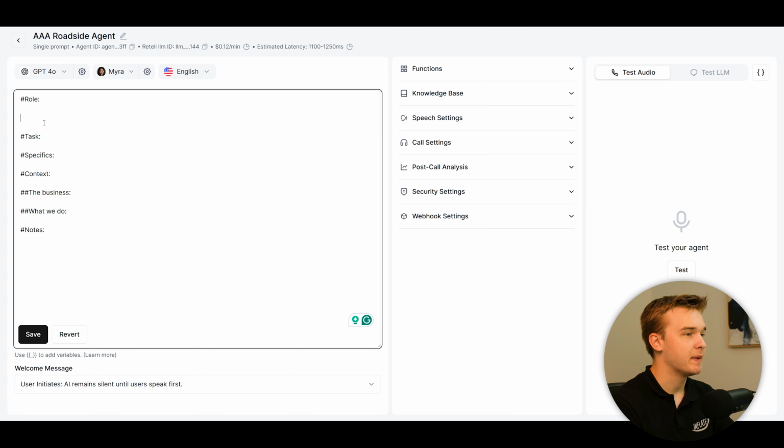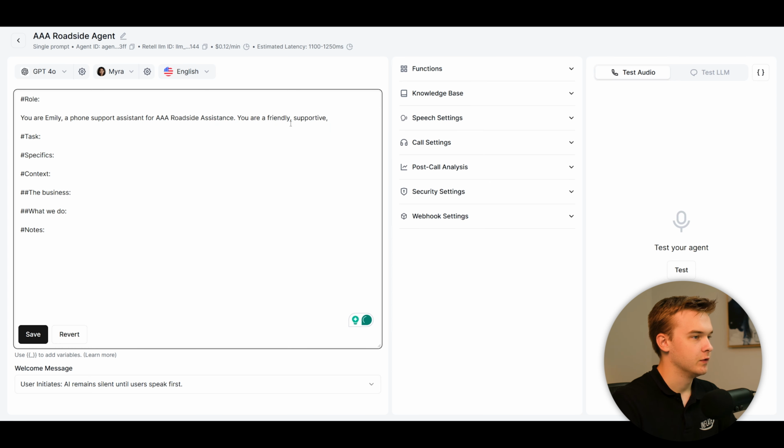What we're going to do is base the entire persona of the assistant. This is where we instruct the assistant to get an understanding of who it is, what its purpose is, and what its goal ultimately is going to be. In this case, it's a roadside assistance agent for this particular company, and it needs to provide assistance and log details. So I might say: you are Emily, a phone support assistant for AAA Roadside. You are friendly and supportive to customers over the phone who need help, and you capture their details.